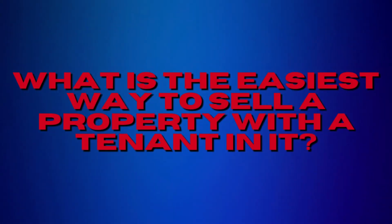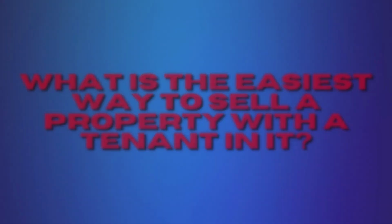Okay. So speaking of vacate, because obviously we've got a lot of owners looking to sell their property. They've got a tenant in there, and I think everybody wants the easy button. Kristina, what's the easiest way to really sell a property with a tenant in it, either a house or condo? What does the process look like for cities over here in the West County area?